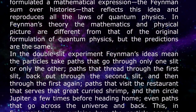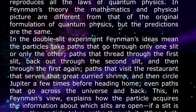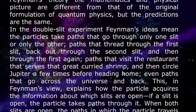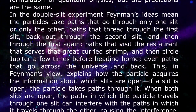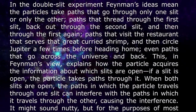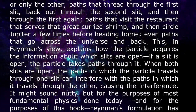In the double-slit experiment, Feynman's ideas mean the particles take paths that go through only one slit or only the other, paths that thread through the first slit, back out through the second slit, and then through the first again, paths that visit the restaurant that serves that great curried shrimp, and then circle Jupiter a few times before heading home, even paths that go across the universe and back.